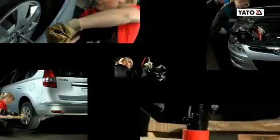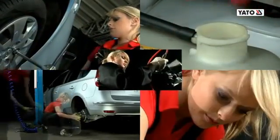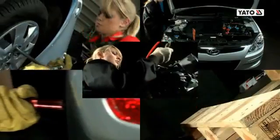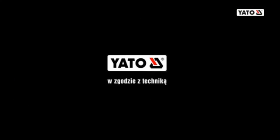A wide offer of Yato pneumatic tools permits, facilitates and shortens work. Thanks to such solutions, the services using Yato tools are efficient and reliable, which is acknowledged and appreciated by their clients. Yato, state of the art.